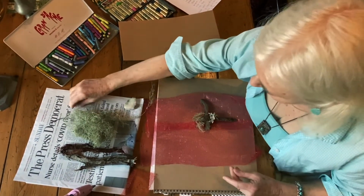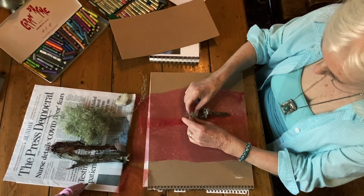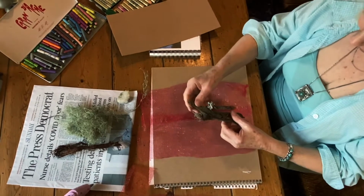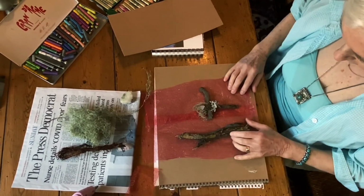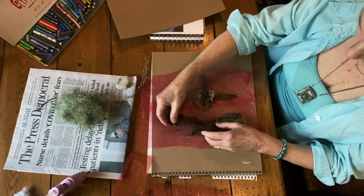And I have a little stone that I found, a little piece of glass, and I'm going to put that on there, well, with a glue gun at some point, as a little head. And then this other shape that I found, I'm going to use that also as a figure. And this barky thing, I'm going to put on as hair.